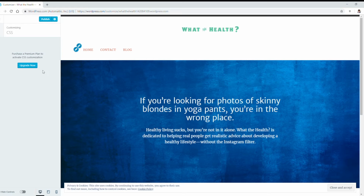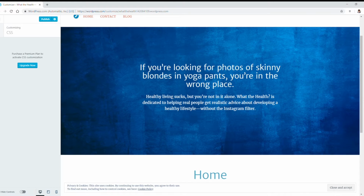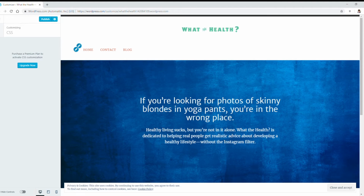Under the CSS, as it says, you'll need a premium plan to do this, but this allows you tons of customization options because, again, as you can see, the color palette that we chose was a little bit limited. We had those options that changed both our background and our header text, but if you wanted to really customize it, this is where you could do that by putting in your own CSS code. That is definitely a more advanced option, but there's tons of resources on the internet to help you do that.